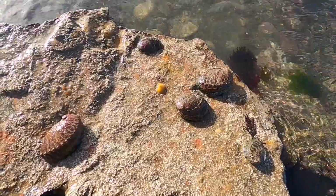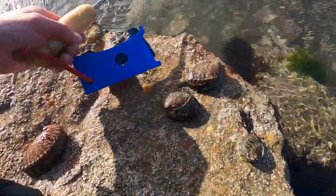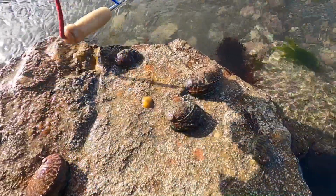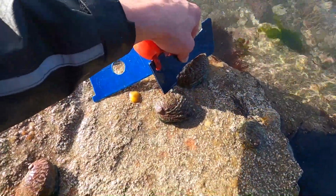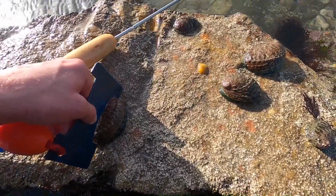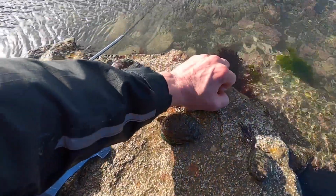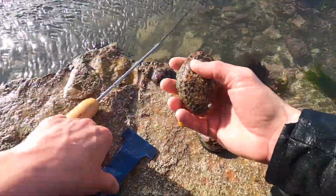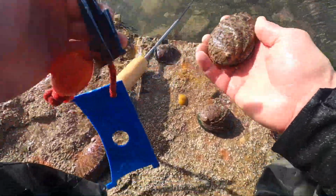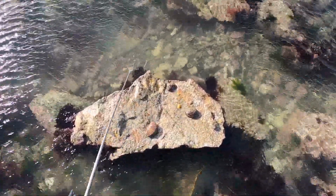Check this rock out. Got 1, 2, 3, 4, 5 ormers on it. Just hoping one of these is a keeper. Yep, that was a keeper. And this one, that one's just scraping. I'll take that one off. Definite keeper that, easy in. I'll leave the other one because it's just scraping the gauge, so I don't bother taking ormers like that.